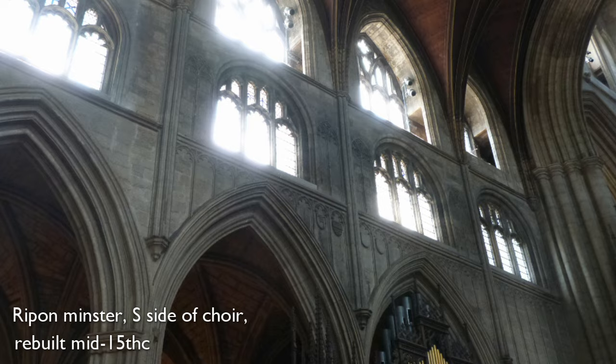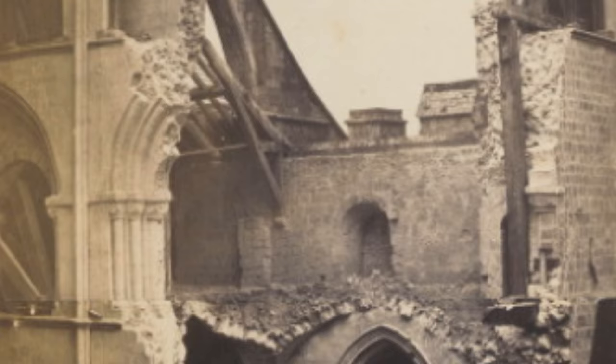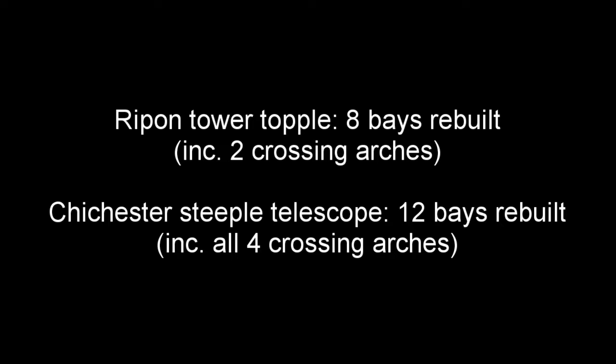The other way for a crossing tower to go is if the other piers are weak enough to give way and collapse at the same time as the weakest one goes. By far the best documented example for this is Chichester steeple, which collapsed in the mid-19th century and caused a hell of a mess, including the four crossing arches. 12 whole bays were destroyed and had to be totally rebuilt. That's 50% more damage than was caused by the tower toppling over at Ripon.